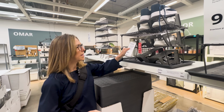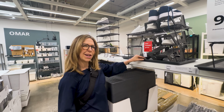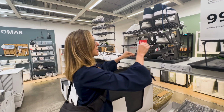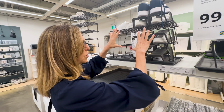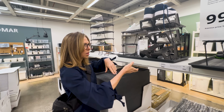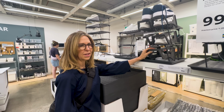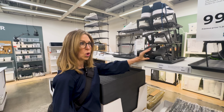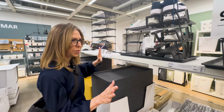So these are 99 cents. We've used these before. They're going to be a medium for me. The reason I say this is because they move. So they're pretty good if you're doing fixed shoe storage, meaning you're not going in and out of it all the time. If you are going in and out of it all the time, these are not overly useful because they tend to move around a lot and then people get annoyed. And then you have two things to clean up, the shoes and the display of the shoes. So just something to think about.